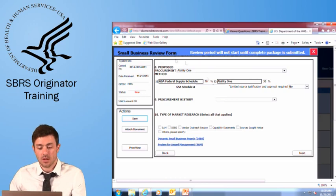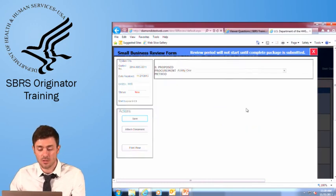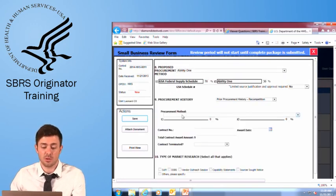Okay. Once all information has been entered in procurement method, you can either enter prior procurement history, or if no prior procurement history is associated with this review form, you can select no prior procurement history. Selecting prior procurement history will open up another field where you can select procurement method similar to the process shown above.